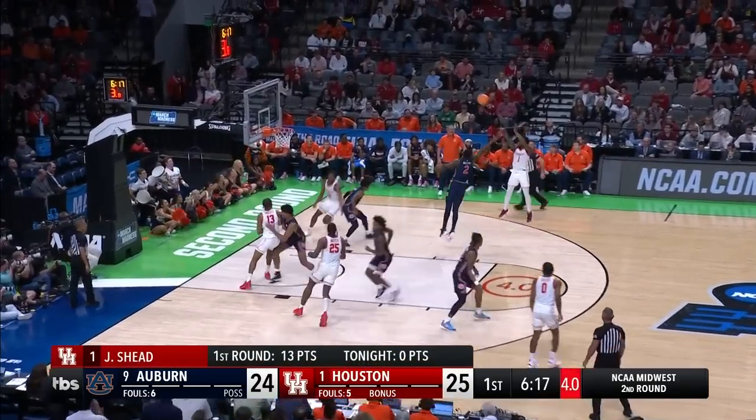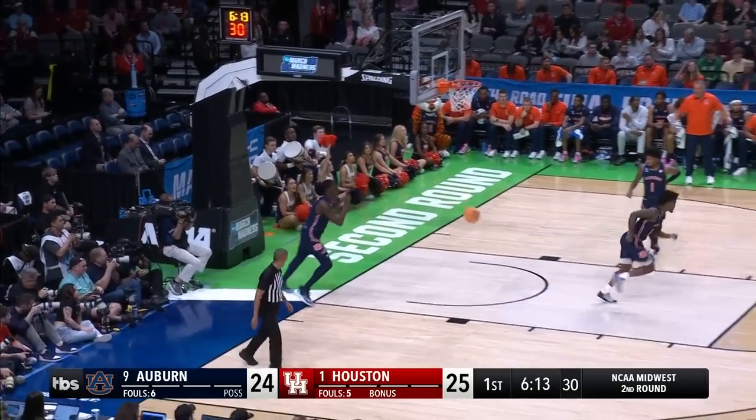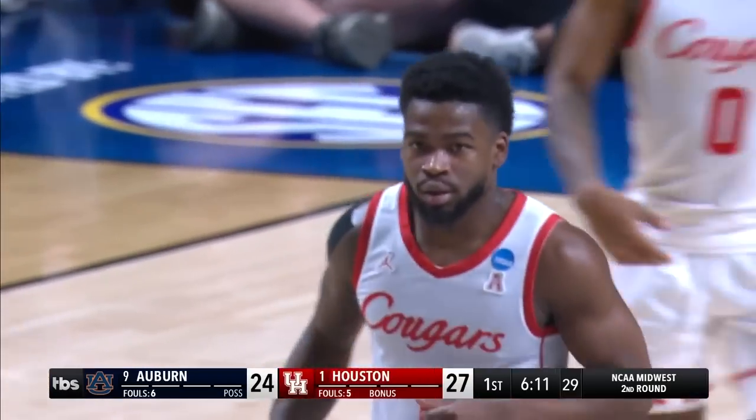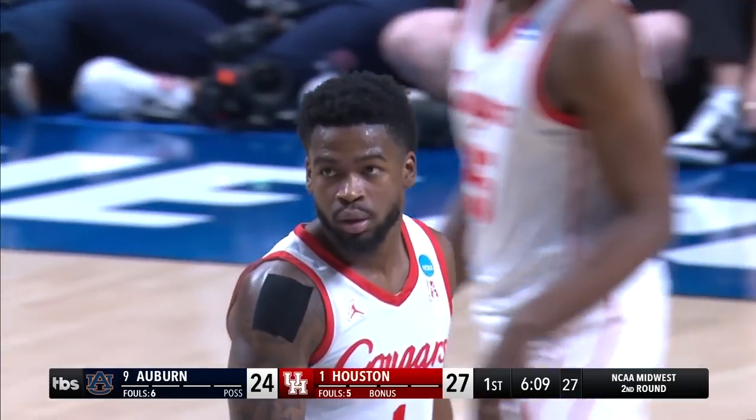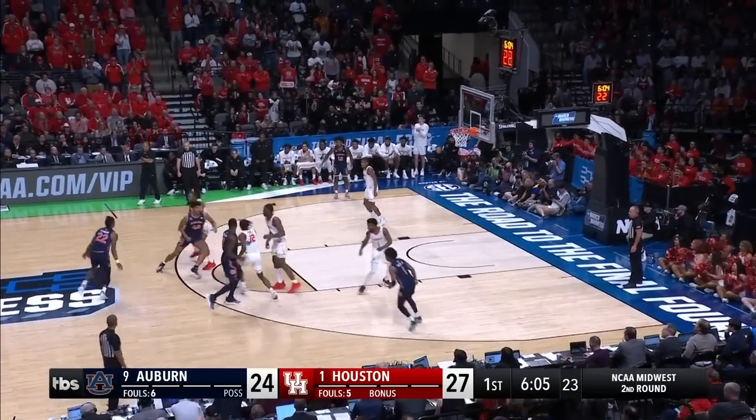Pull up. Got it. It looked like his shot in Memphis. To Barry by seven. Except he didn't sprint the length of the floor. Same location. Exactly. 27-24 Houston.